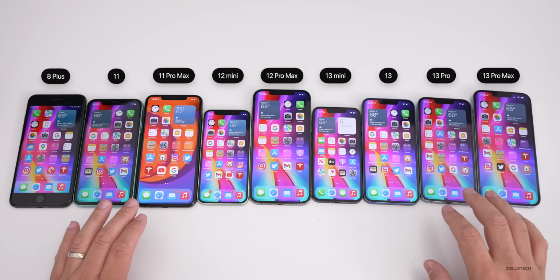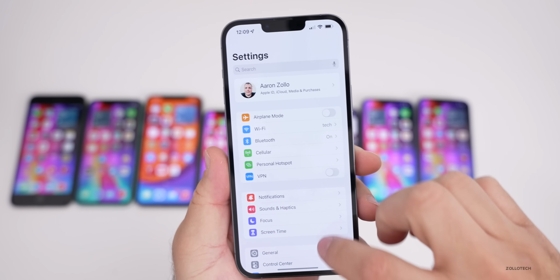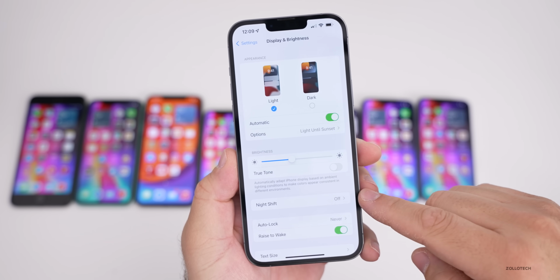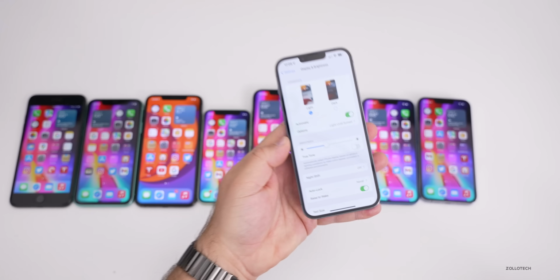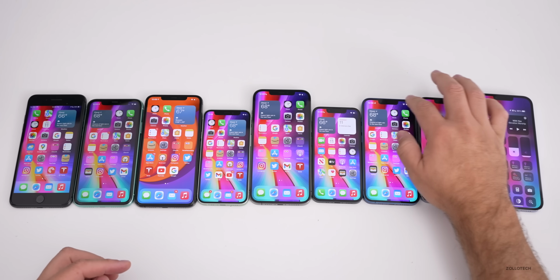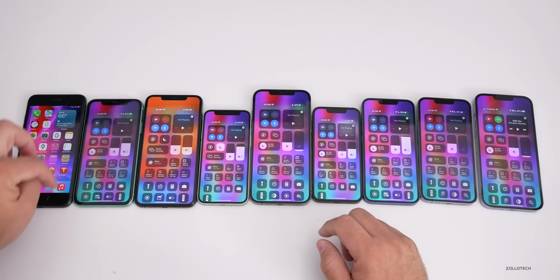Now, all of these phones are set up the exact same way. In the display settings, if we go to settings, under display, every one of them has True Tone turned off and night shift turned off, as well as auto brightness off. So all of the brightnesses are set the same. So on all the phones, if we take a look at the brightness, you'll see that they're the same on every single one of them.